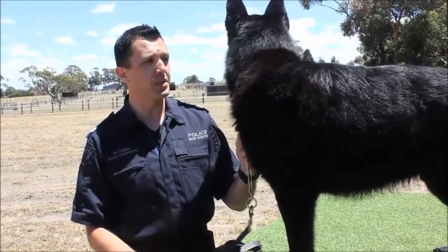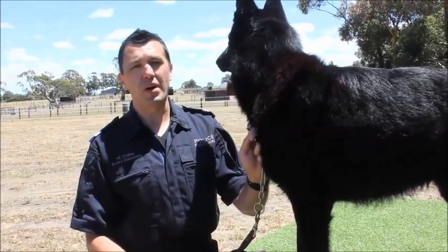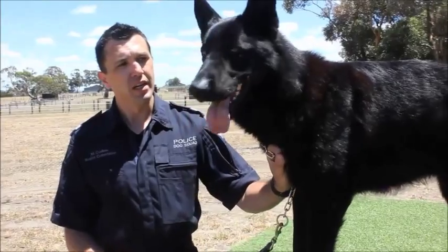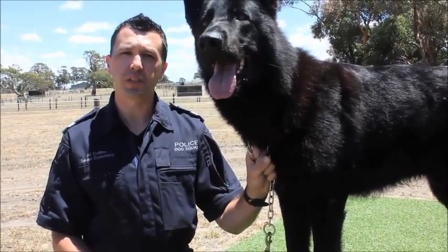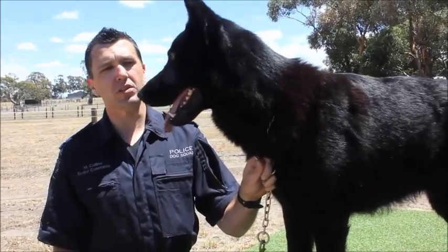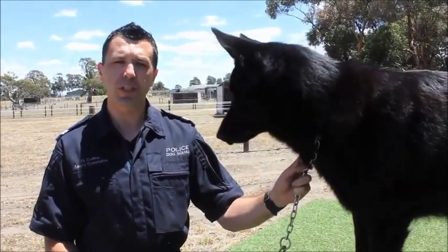I've had him since he was 1.5 years old, and he's been operational for nearly 3 years now. He's a general purpose dog, which means he tracks offenders and searches for offenders, and also a critical incident dog, so he does a lot of work with the critical incident response team and the SOG.